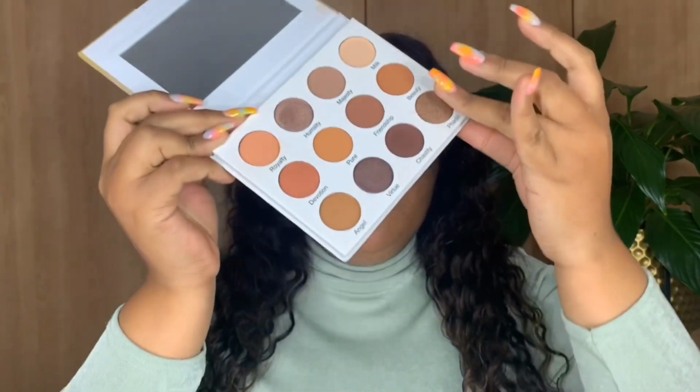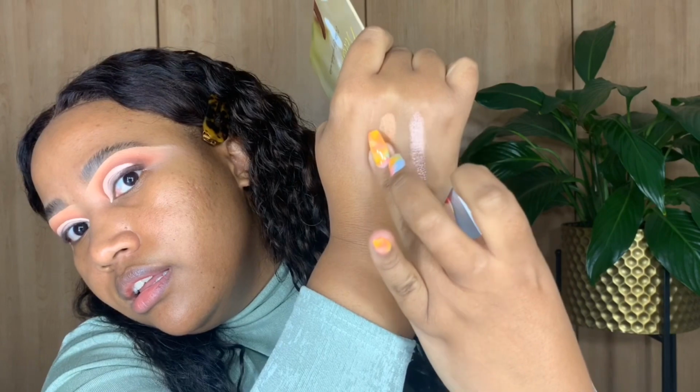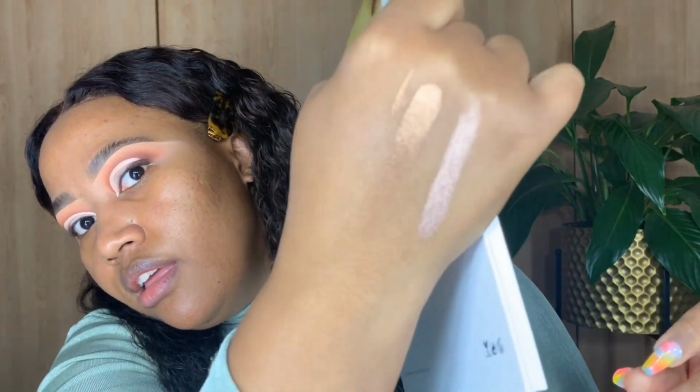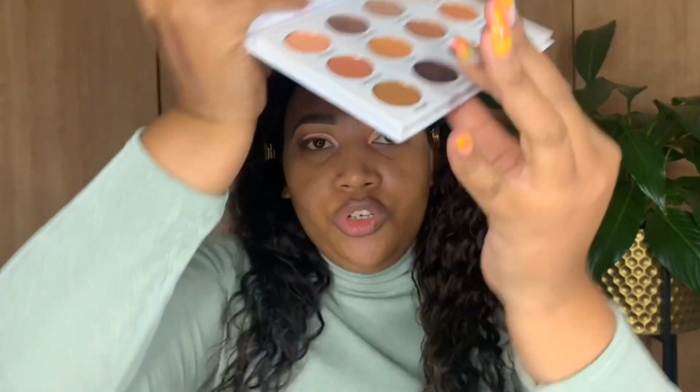And I'm picking with another finger, I'm picking up the shade Phadii. Ooh, they are so smooth, like velvet. That's the shade Phadii. Wow, that's beautiful. The shade Virtue, which is the darkest shimmer shade. That's what it looks like.